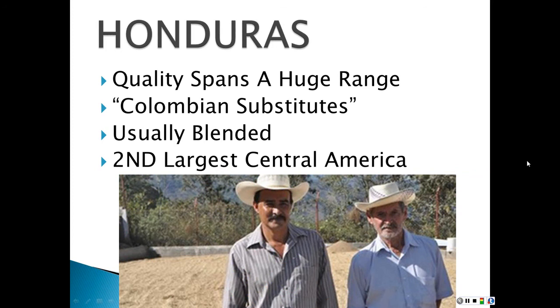Let's move on to Honduras. Basically, quality in Honduras spans a huge range. These are considered Colombian substitutes. So oftentimes when they need a cheaper type of coffee to blend in, they'll blend in a Honduras coffee. It's typically a lower grade of Colombian coffees, generally speaking.